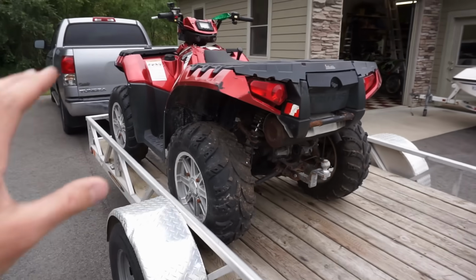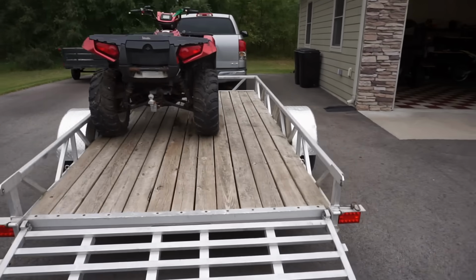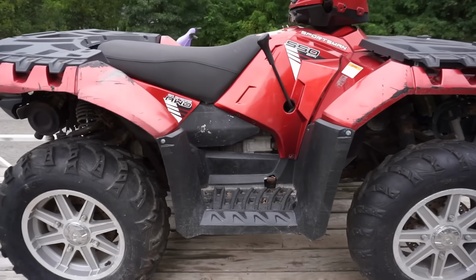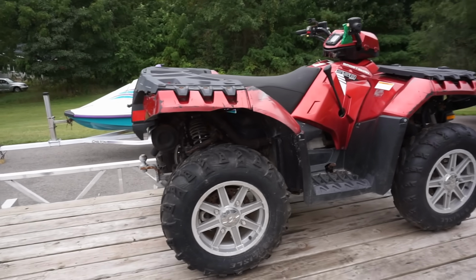The dealership said they looked into the electronics, could not get it to work, and that's pretty much as far as they did. The brakes are locked up, so it's really hard to roll. Everything's locked up on it. Everything's rusty. It is very rough.